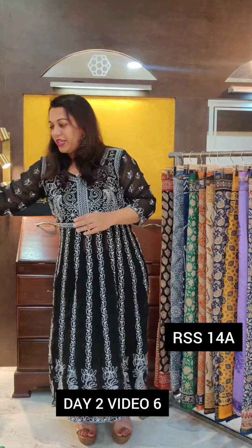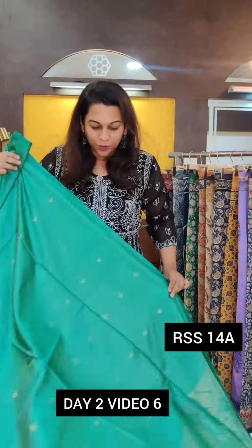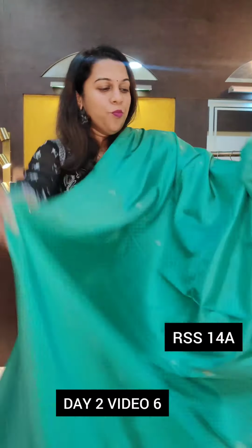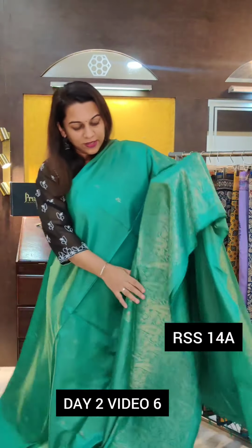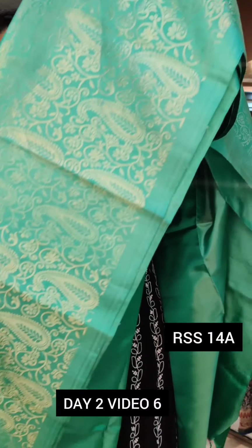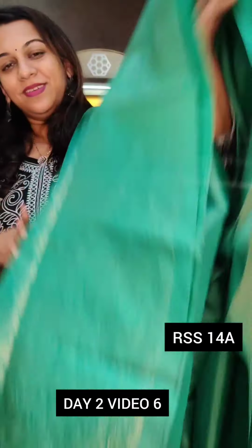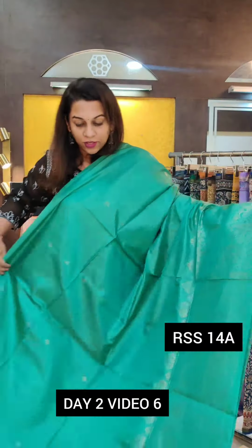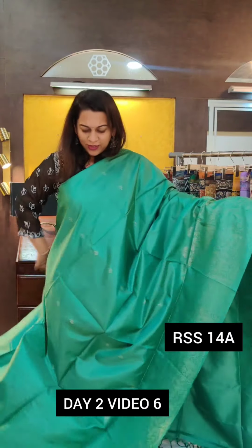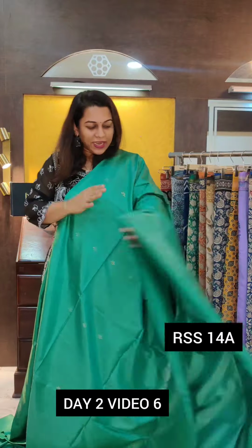The next one is also a jade green. A different butta design. This one has very delicate butta in a silverish golden zari color, and this sari has a special border design on the lower part. It has this gorgeous curd border. I hope it's visible. A very, very intricately woven special skirt border. The zari color is not too loud, so it's a border that is hardly noticeable. It's not too loud, it's very subtle, very classy.